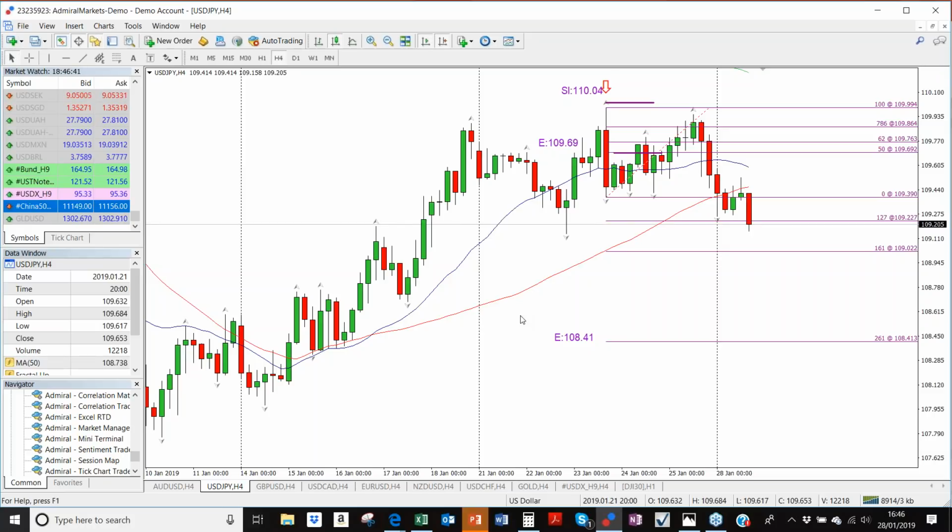And what we're also seeing, if you remember right at the start of looking at the charts, is that we're seeing a little bit of weakness in the dollar over the last day or so. So we shall wait and see how that particular trade plays out.